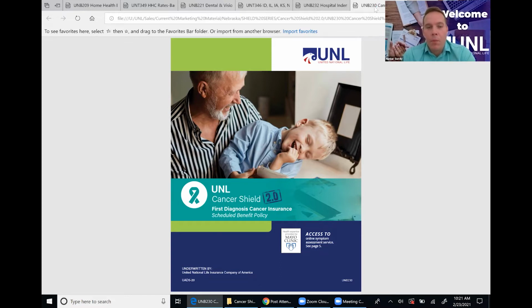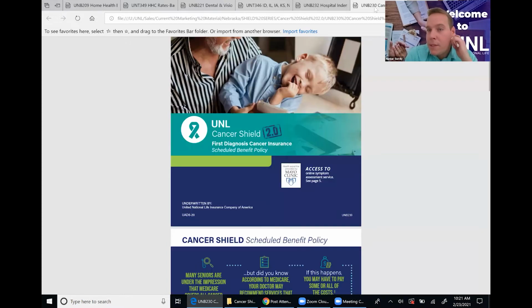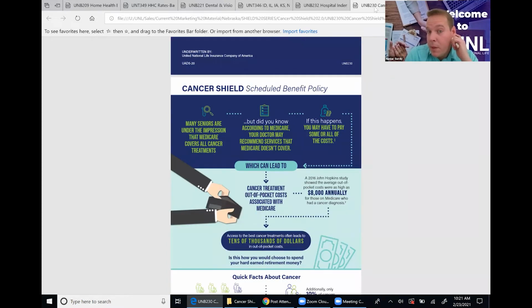And we created a new plan. A couple of things I like to point out when it comes to cancer. Most seniors are going to think that Medicare is going to cover everything, but it doesn't, right? People who are on Medicare are spending tens of thousands of dollars outside of Medicare if they get diagnosed with cancer. It doesn't cover everything, okay?